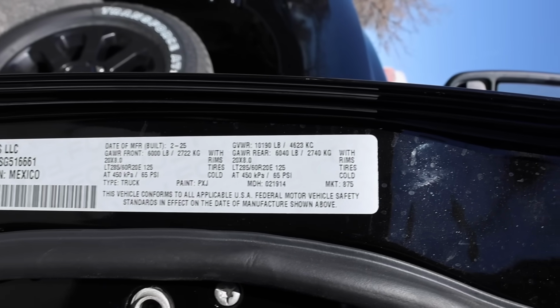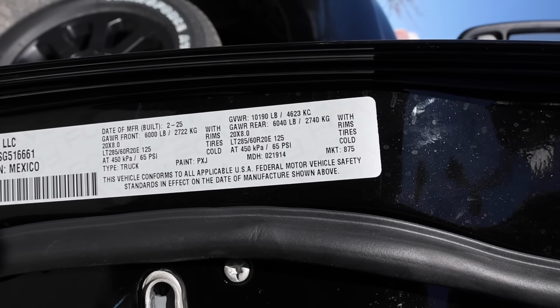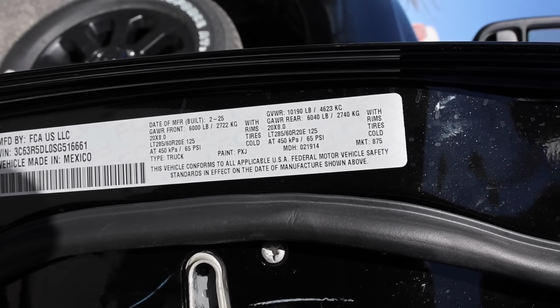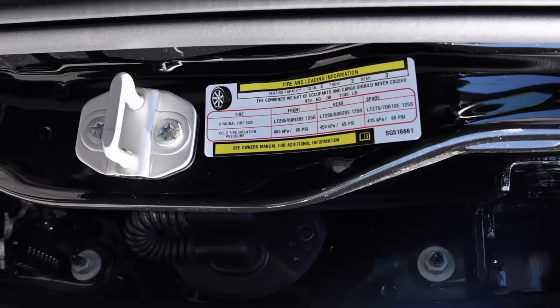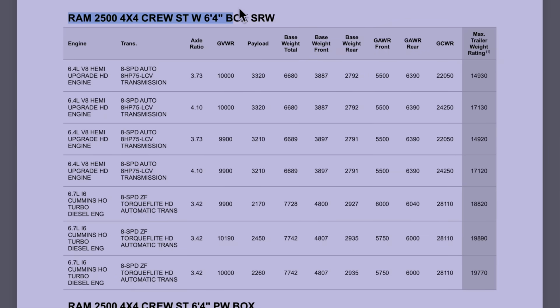So gross axle weight rating out front is gonna be 6,000 pounds. The rear is 6,040. Gross vehicle weight rating is 10,190 pounds. 20 by 8 wide wheels, and here is the payload. 2,140 pounds. So for a 3/4 ton, they are just way last place.